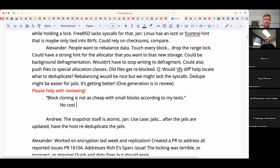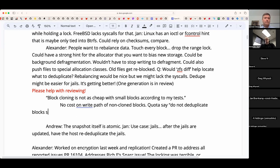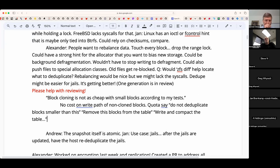Well, yeah, that's true, but with different mechanisms such as quota, DDT quota and other things, it's now actually possible to implement some mechanisms like: don't try to dedupe blocks smaller than X, or if you have too many of those blocks that never deduped, wipe them from the DDT table, or if the table gets too big, wipe them and then compact the table. There are just ways to make dedupe not so horrible. So yeah, sure, it will remain more expensive, requiring more expensive checksums and a slightly bigger DDT table, even if not dramatically.